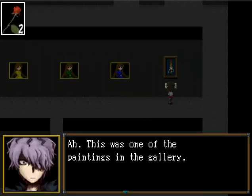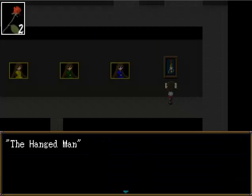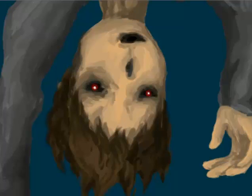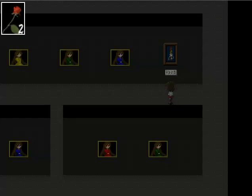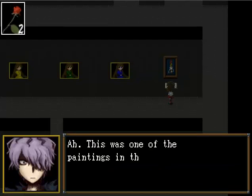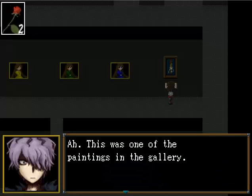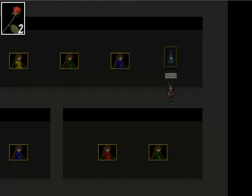The Hanged Man. That's one of the paintings in the gallery. Inspecting the body. Something of note. Seems to inspect the face. Again. Oh, whoa. Yeek! Okay, it doesn't do that again. I forgot that happened. I'm just gonna say that still freaks me out.